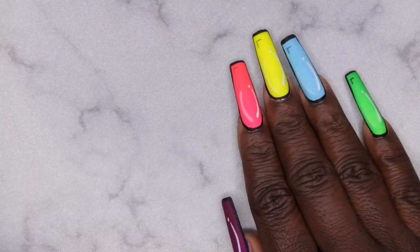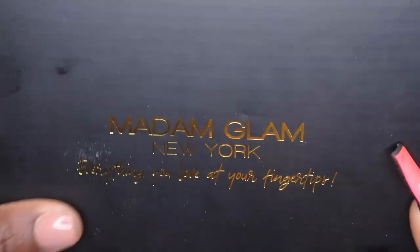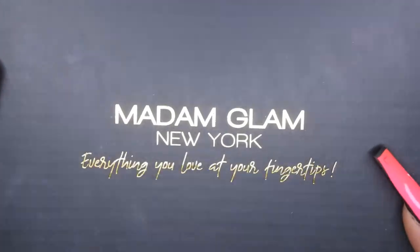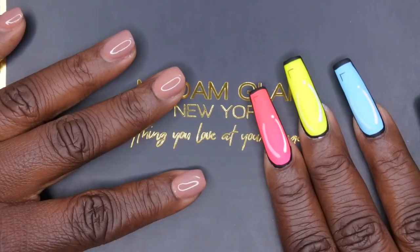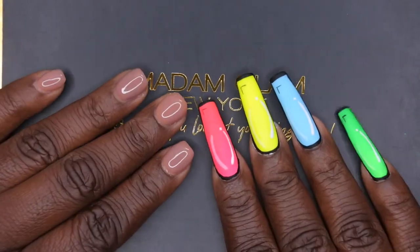I'm going to be reviewing some more gel polishes from one of my favorite gel polish brands, and that's Madam Glam. They were kind enough to send me over some of their pink polishes in honor of Breast Cancer Awareness Month. In case you guys didn't know, October is Breast Cancer Awareness Month, and they have a really cool campaign going on called Think Pink for the month of October, and I'm going to tell you all a little bit more about that campaign as we get into today's look.